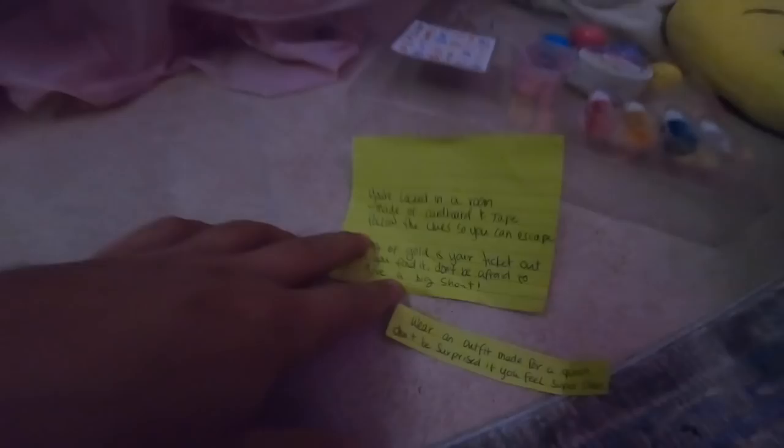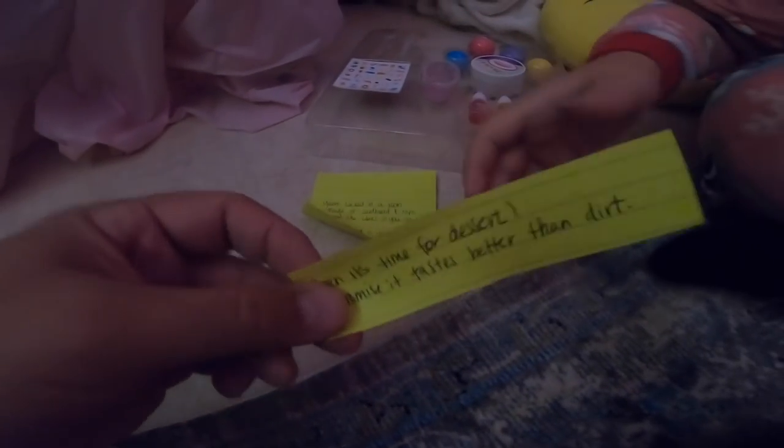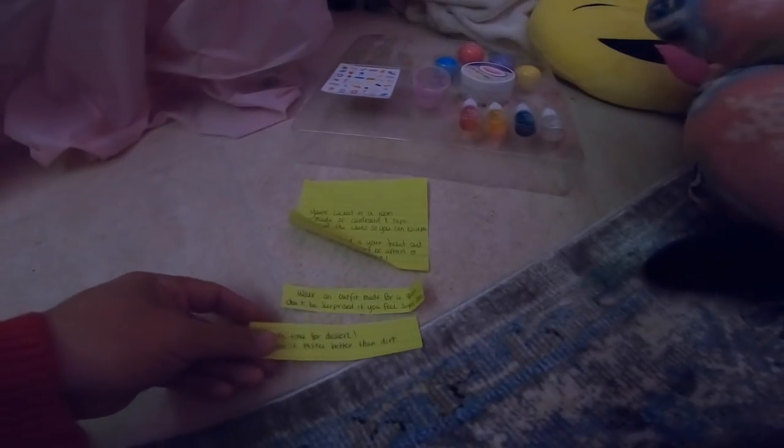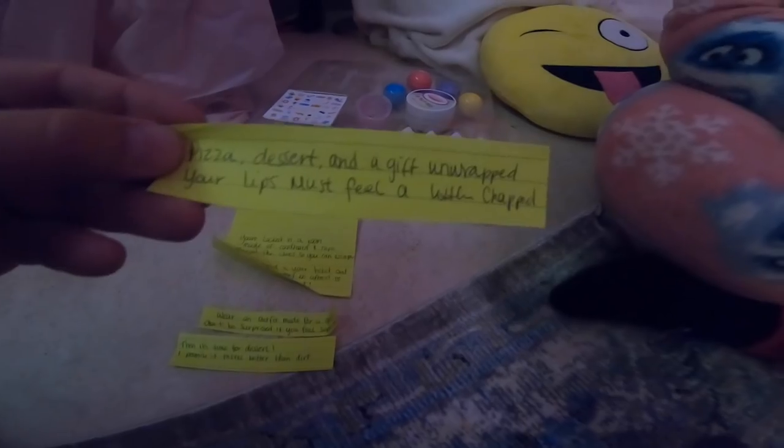we should organize our clues and make sure that we've got them all in the right order. So this is the first clue right here. And then we found this one in my outfit saying that we're supposed to wear the pink onesie and the Christmas kitty sweater. And then the next one, what's the next one, Kyle? I think it was this one. This one, the time for dessert. And then after we eat the cookies, it's supposed to be pizza dessert. Your lips must feel chapped.